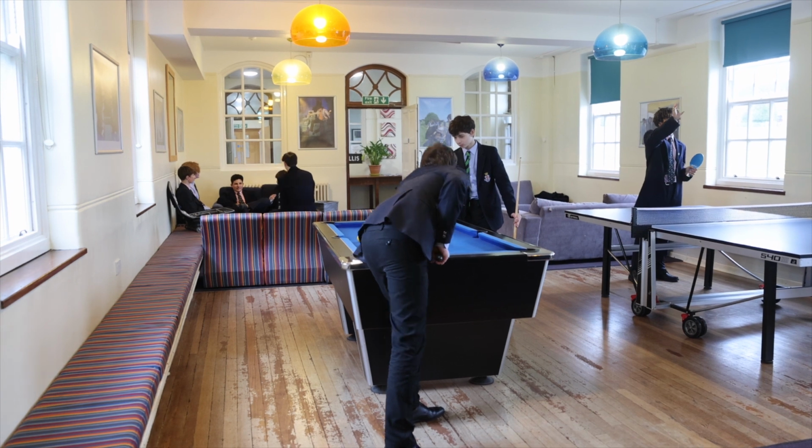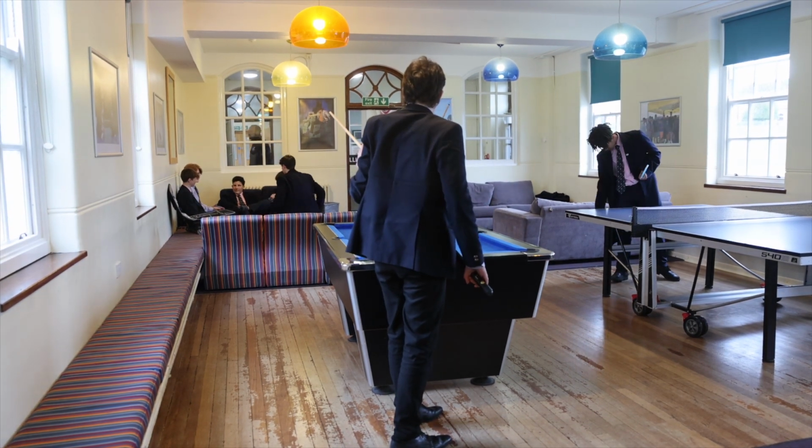Evie, what kind of things do you tend to do when you're in here? I usually do my revision periods in here. So I sit on the sofa and usually do maths. I think it's quite peaceful. Well, at the moment it's not very peaceful, but when the house is a bit more empty, it's really nice and comfy and just a good vibe, really.